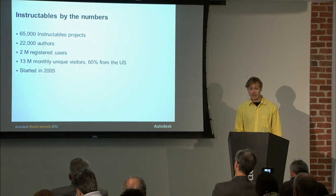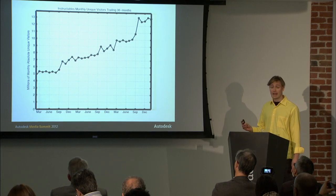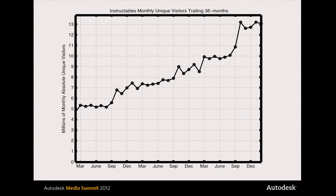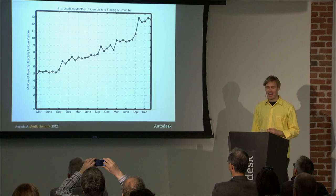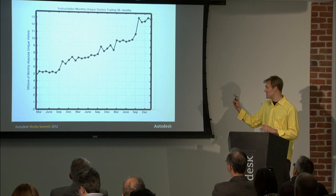The site was started in 2005, and this is the growth over the past 3 years. This is a fun graph because you see those jumps. Those jumps happen at Halloween. Halloween is my favorite holiday because it is the last traditional holiday where DIY is best. You always want to have a home-built costume rather than a store-bought costume. And we see that in the numbers.